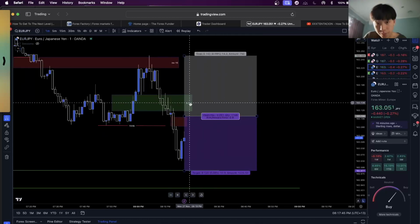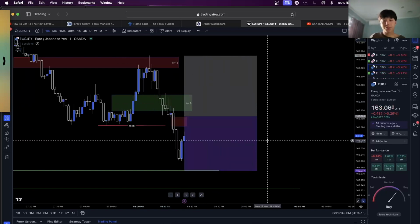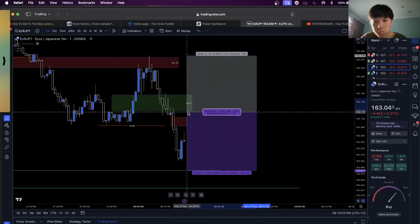We got a 1 minute and an inverse 5. Who knows, maybe I'll be entering both. How much am I gonna risk? Should I use my funded account? Not yet, not yet. I wanna risk it like here.